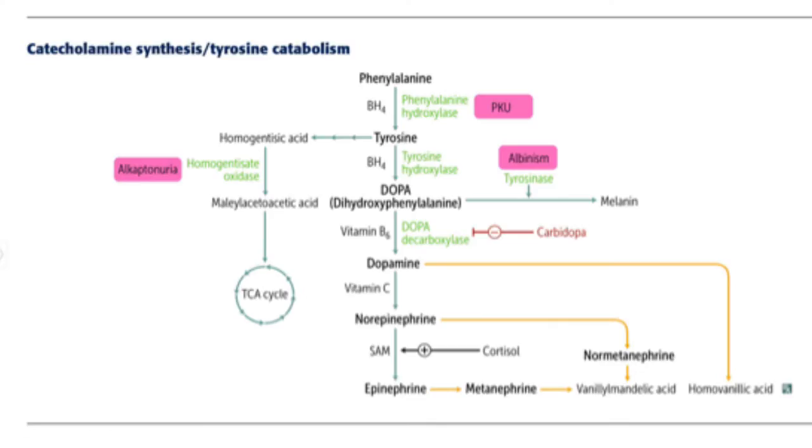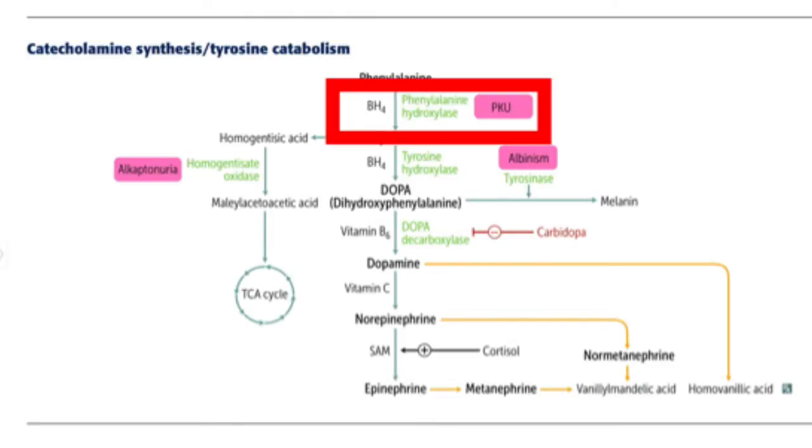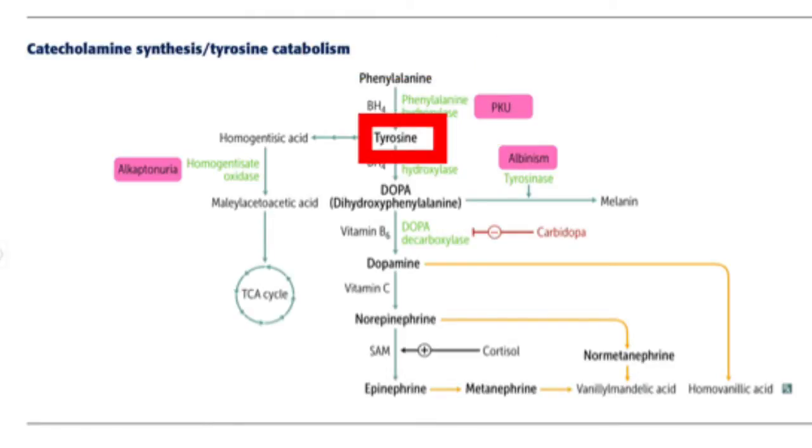Now let's take a moment to talk about phenylalanine. With cofactor BH4 and hydrolase, it becomes tyrosine. Blocking this aromatic amino acid step results in PKU, intellectual and growth disability, seizures, and a musty body odor.